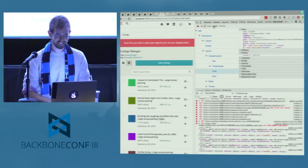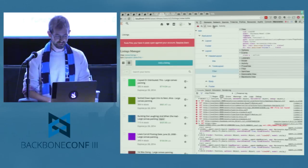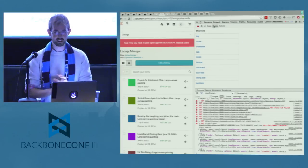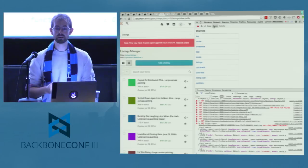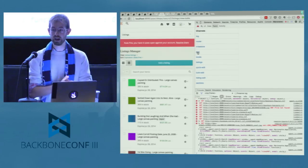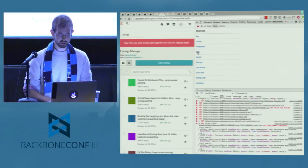Fortunately, we have a radio tab. And when I show you this radio tab, it's going to look really extreme, but you'll see what's going on. We use radio throughout this app to do tons and tons of things. For example, we're often commanding the application to do things. And when we do that, we send that over the application channel. So I'm going to open up this channel, and you're going to see a ton of events. And then we can look at that.